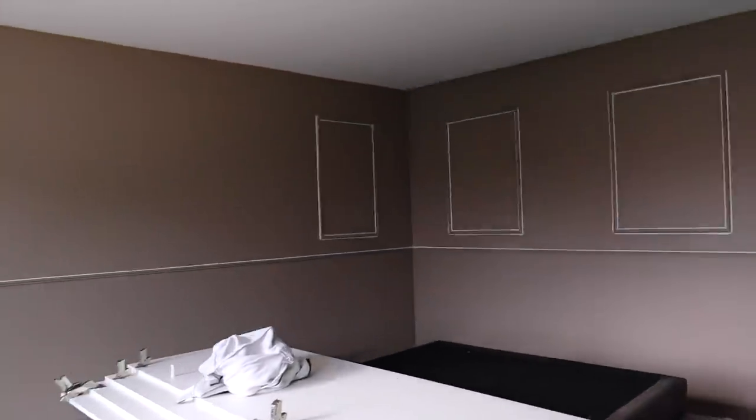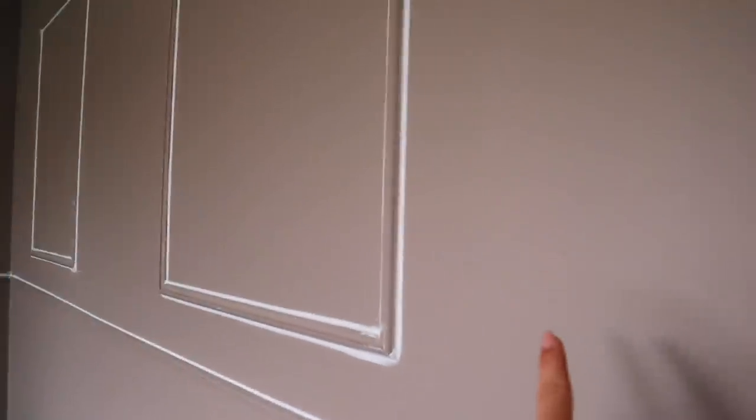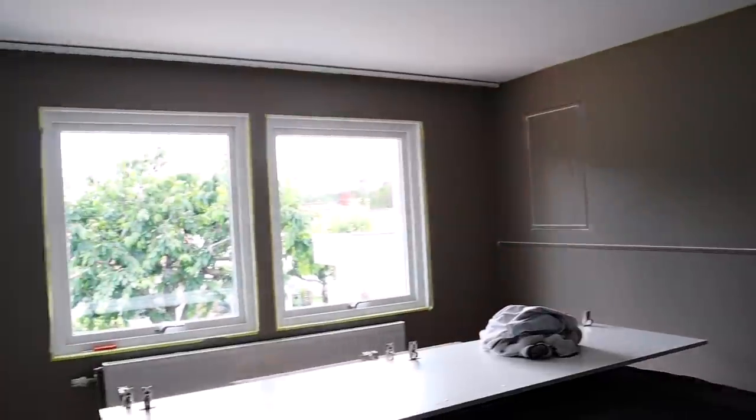So this is currently our bedroom. We have one layer of the color that we're gonna have, but we're gonna have one more. And I really think this is gonna be so cool. And we're gonna have the bed between these two.